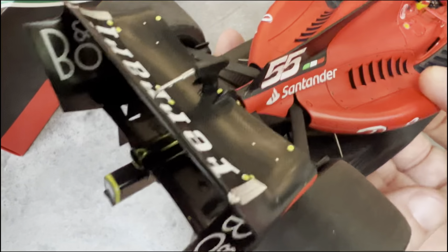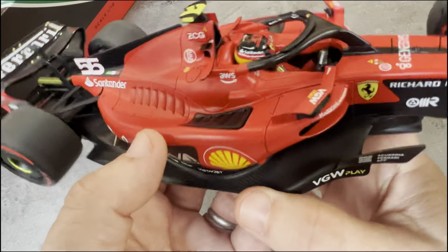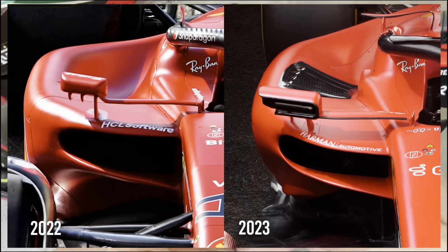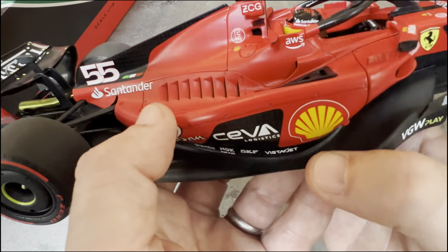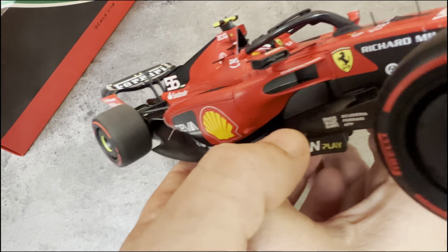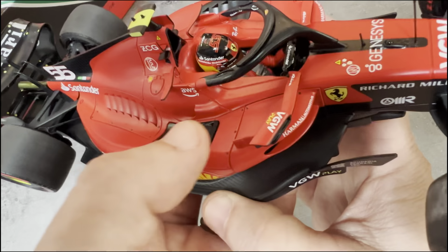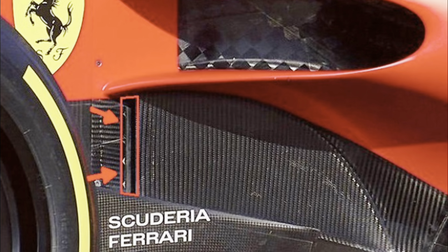So lots to like on this car. I think it's a really nice model. Ferrari used this bathtub design again, a little bit less deep or groove than before. They have these interesting little air, I don't know if you can see it in here. There's an air intake there as well, and in this outlet here that they used, kind of an F-duct style thing that showed up on the Red Bull in 2024.